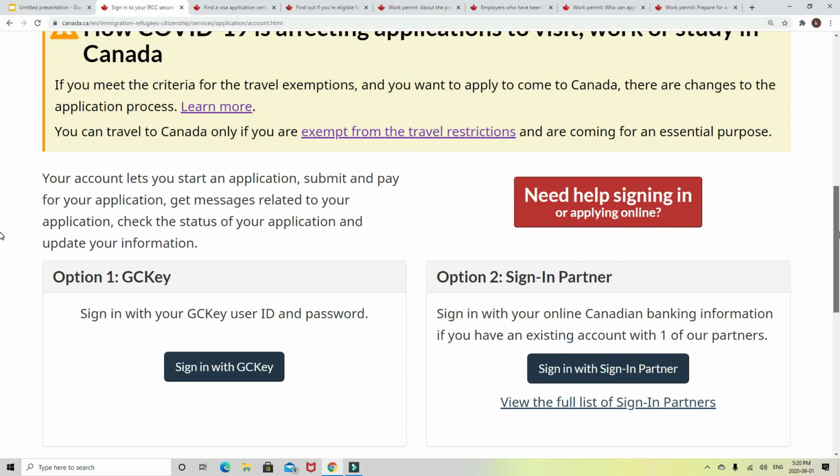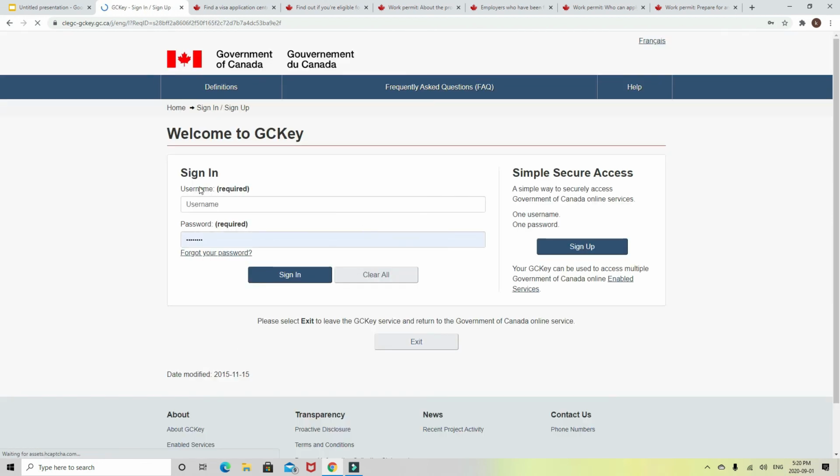So there are two options to sign in. One is the GCKey method, sign in with your GCKey user ID and password. This is the easiest one. And the sign-in partner option is here too, so you can do that also, but I prefer to go in this way. Just click here, sign in. Just put your username and your password, then sign in. It will take you inside. And you must remember all this, your username and password.